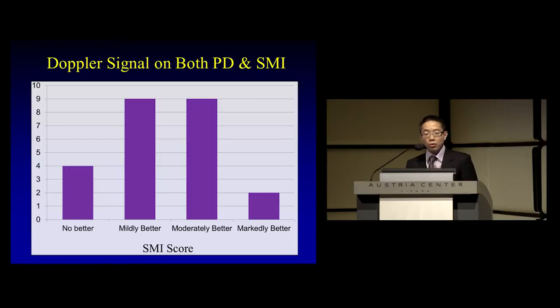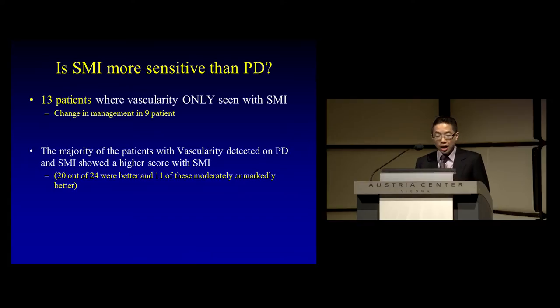When we saw Doppler signal on power Doppler and SMI, we then had a grading score from 0 to 3 to score whether SMI was better than power Doppler, and if so, was it mildly better, moderately or markedly better? And you can see in only 4 cases, we felt that it was no better than power Doppler, and in the majority of cases, nearly more than half, that it was moderately or markedly better than power Doppler. So, in 13 patients, we were able to detect vascularity only seen with SMI, and this changed the clinical management either by direction of injection of steroids or starting disease-modifying drugs. And in the majority of patients, we felt that when there was signal, then SMI did a little bit better than power Doppler.